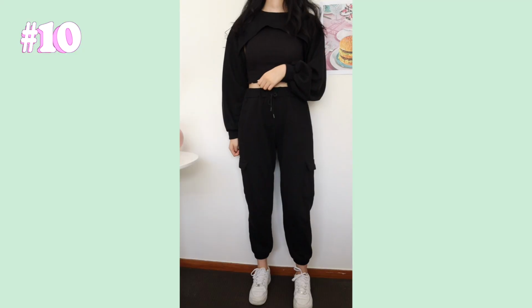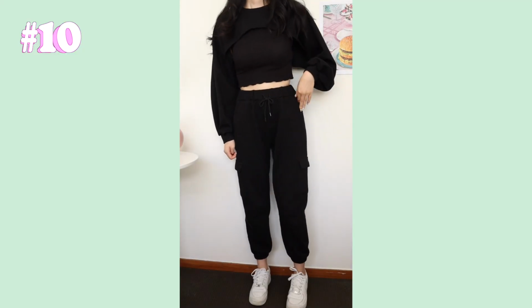Next item is these sweatpants. I hardly buy sweatpants, but I've been wanting to get one that I can just wear really casually to work or at home. And this one, the fit seemed to look really good. It's like a cargo style, so it has these pockets on the sides. It's also elasticated at the bottom, which I like because it gives that really like poof shape. And the really good thing about this one is that it's fleece lined.